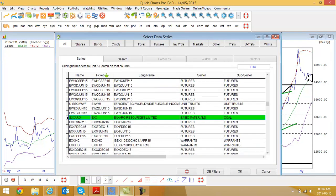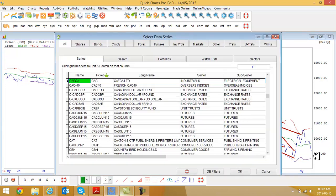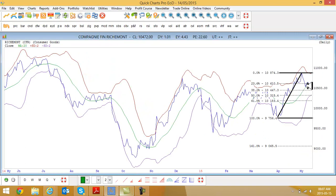Looking at Exxaro, there's the head and shoulders pattern we spoke about. Beautiful. Left shoulder, head, right shoulder, broke the green line, now going back. Well done, well spotted. So let's go to the last one on the list, and that will be your CFRs. Now CFR is also in a positive channel, higher, broke the middle, 105 is the current low. If broken, next low could go back here to the 103, 102.